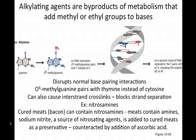But no, seriously though, so cured meats, including bacon, contain nitrosamines. Meats contain amines, sodium nitrite, and that's a source of nitrosating agents. And so it's added as a preservative to meats. But don't worry, you can counteract this by taking your ascorbic acid. So next time you have your bacon sandwich, have it with a glass of orange juice, or take a vitamin C. But yeah, so this is one source of DNA damage that's coming from just your normal diet.